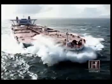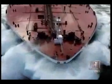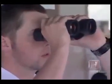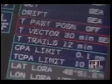You've really got to watch the weather, because if you're doing full speed and the weather does deteriorate, the combined force of the weather hitting the ship can do a lot of damage. It can take steel structures on deck just away. To avoid accidents, sophisticated navigation tools are essential.